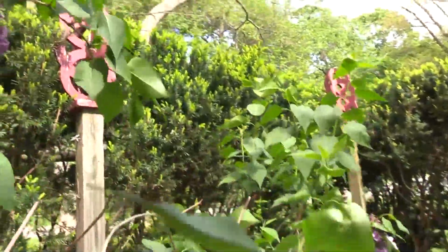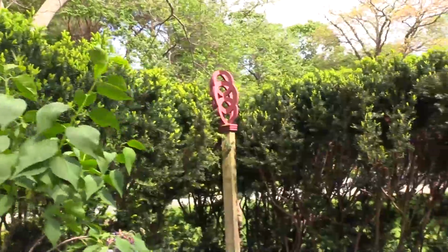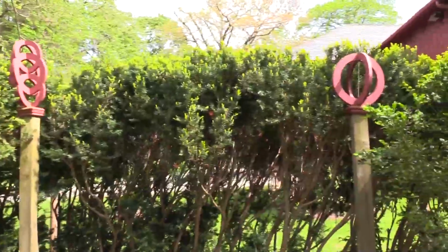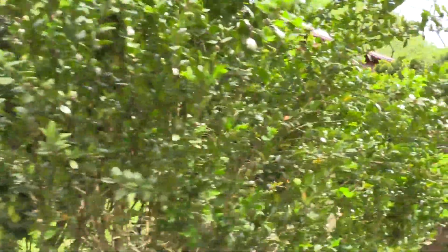Polly loved this garden because it represented her interests in Japanese style and also French and Italian style of gardening. So she liked to put little unusual elements surrounding the garden, these little finials on the poles, and then some of these unique shapes that were around the garden as well. The finials represent her husband's love of sailing. He was an avid sailor, and this was the mark on his sail, and that's why they are the way they are. So it's kind of interesting.